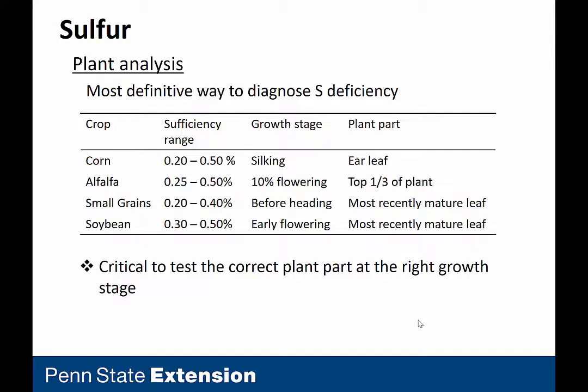We also have a really good measure of sulfur sufficiency, and that's using plant tissue analysis. Reasonably well-defined sufficiency ranges for all of our important agronomic crops and most of our vegetables. The thing to keep in mind with all of these, and you guys have heard this before, when we're trying to compare our tissue sample results to lookup tables, it's really important that we've collected that sample at the right time, the right growth stage, and from the right part. All of these numbers are based on a very specific time and part, and we know that they change over the growing season.